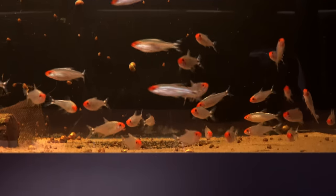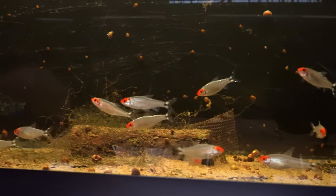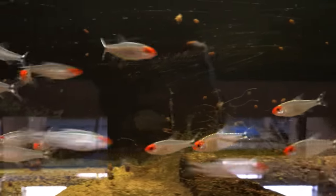Platinum Romino's tetras, and these are big boys. So you saw the other tank. These are probably twice that size. And the platinum because of the top? Yeah, see the glow on them? That bright iridescence, that's what makes them platinum. Sweet. All right. Flagfish? Florida flagfish.